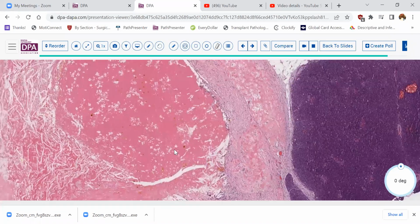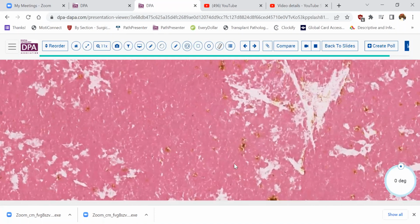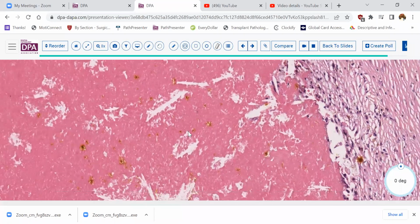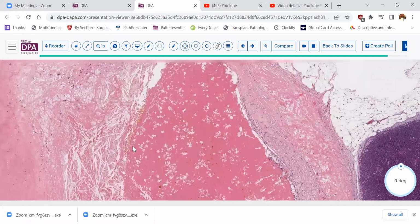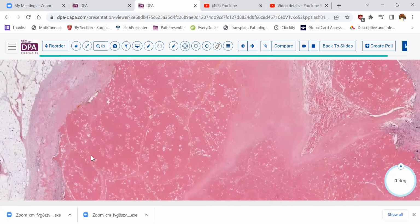And then here is the tumor that has responded to treatment. And you see there's very little architecture remaining. There's just this nice central coagulum with peripheral fibrosis, maybe a few cholesterol clefts in this circumstance.